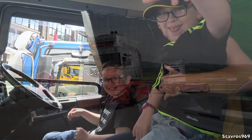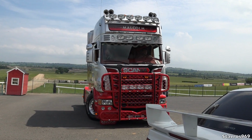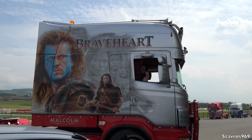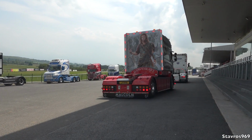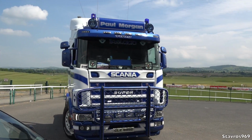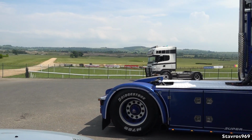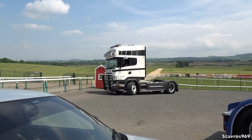Cheers, guys. And we've got the Braveheart, the long line Scania. Whoa! I didn't hear this truck start up at Peterborough. Now that sounds good. Braveheart long line. Then we have the 144 Scania. So they're all lining up here, and then they drive around and see who has the loudest exhaust. That is the competition.